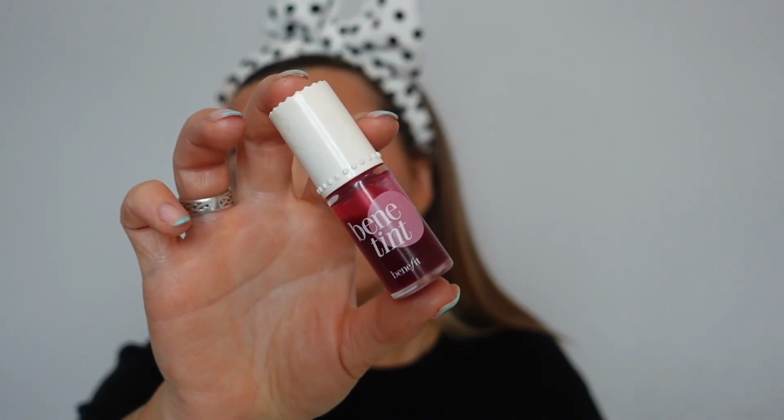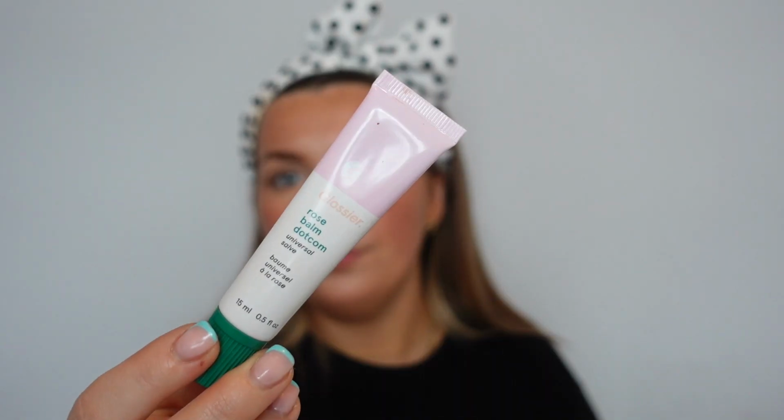Got that on my lip liner, but also a little bit on my actual lips. Then the Benefit Benny Tint, mostly on my lips. Kind of give that a few seconds, make sure to lick your teeth. Actually, I'm gonna let that dry completely before I go in with my Glossier Rose Balm.com.